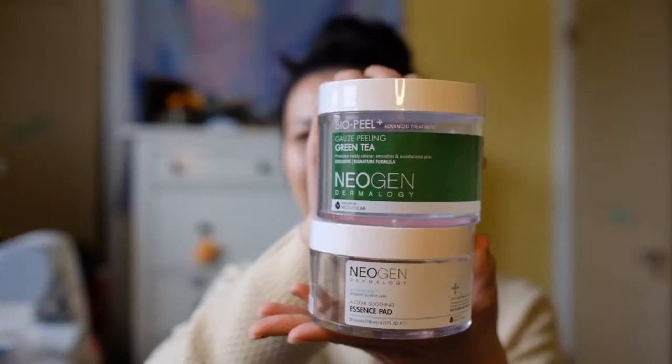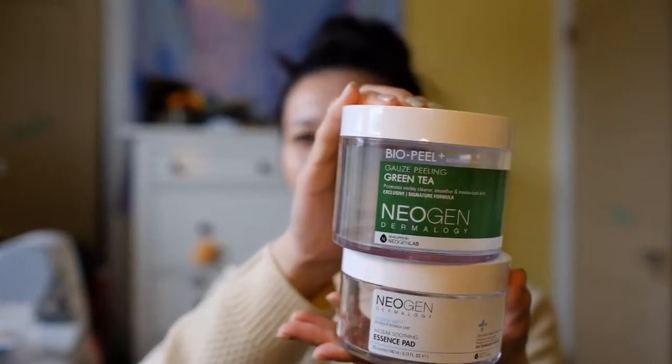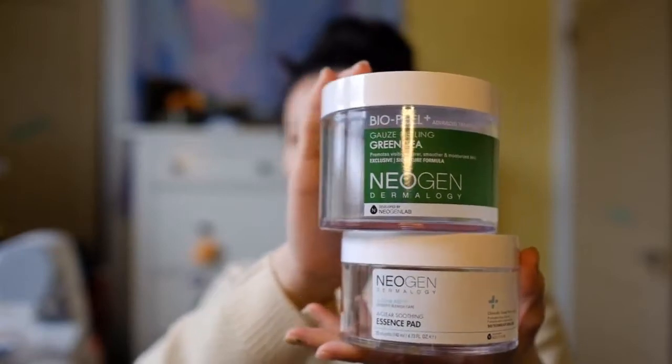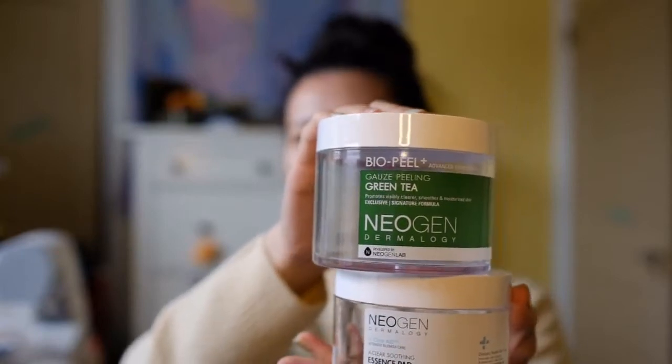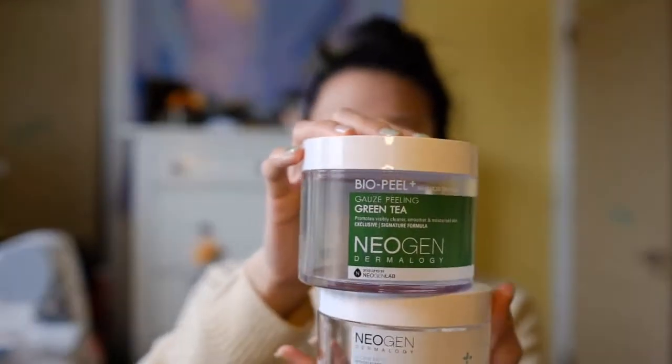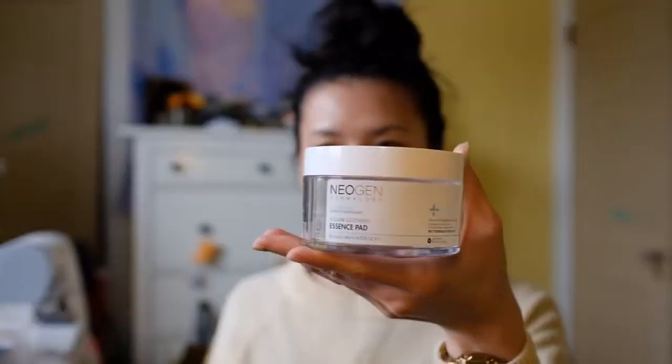So what we have here now, we're gonna start with some Neogen pads. Everyone in K-Beauty knows about these, especially these top ones. That's the green tea gauze peeling, and the bottom one is the Acne Care Essence Pad. We're gonna start with the acne one.